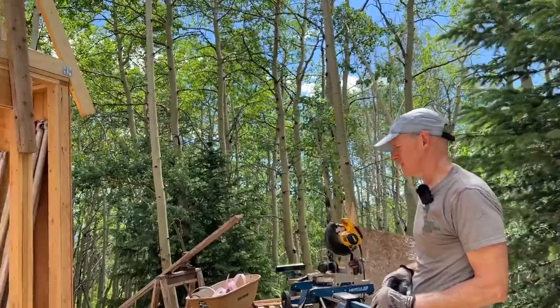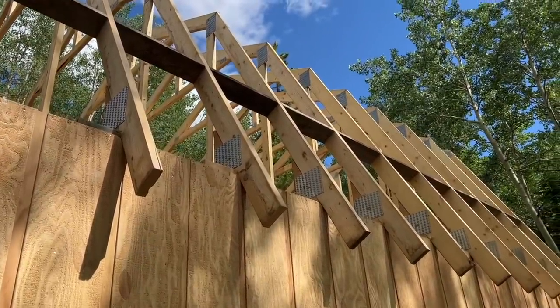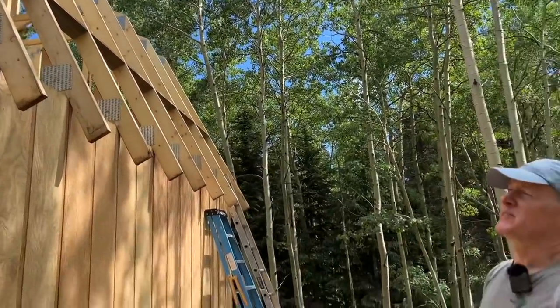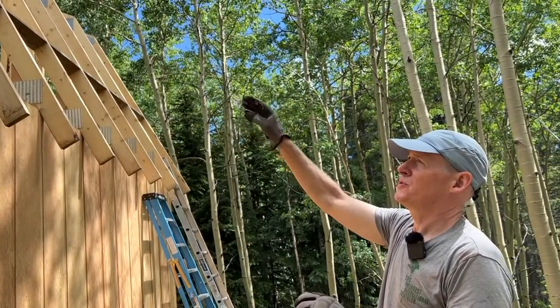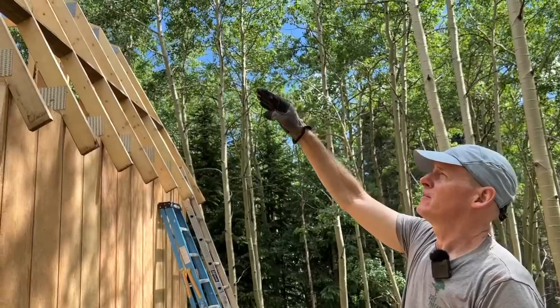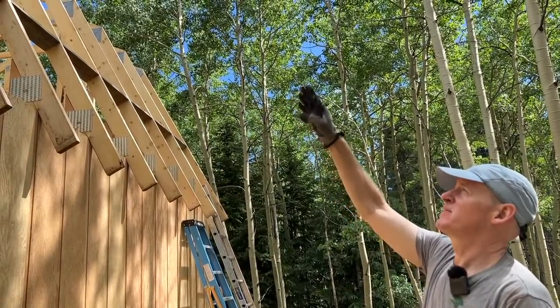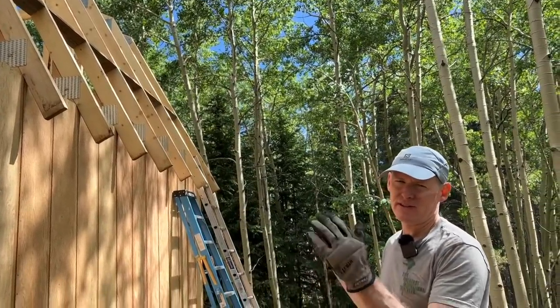Yeah. And then yesterday you went back and put in these cross pieces. Just another spacer in there and then something to nail a little bit more to horizontally for the top of the first sheet of plywood, the bottom of the second. Mm-hmm. So just cool. Give it a little bit more nailing surface and rigidity.